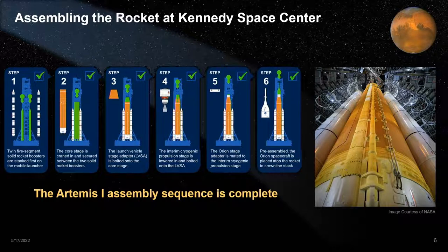And this is kind of what we've been doing at Kennedy Space Center for, I think it's been a little bit more than a year now. Yeah. So I won't go through all the details, but essentially it started with the stacking of the solid rocket boosters back in step one on this chart, and has gone all the way through putting all the pieces together that we had tested before and brought to the launch site, and culminating in putting the Orion vehicle and service module on top. And so it's all there.